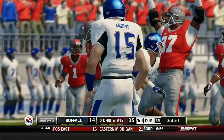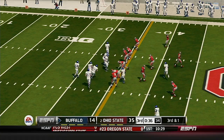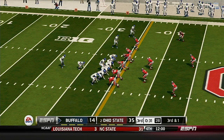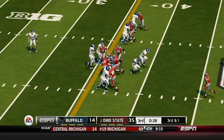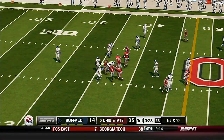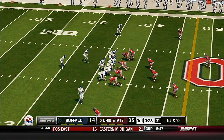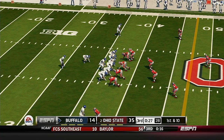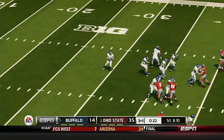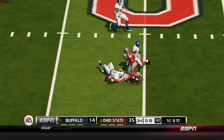Throws in the middle. And he makes it out to about the 37-yard line. That's a gain of 3 yards. That makes it first and 10. Play fake and looking to run. Dives and he's down.